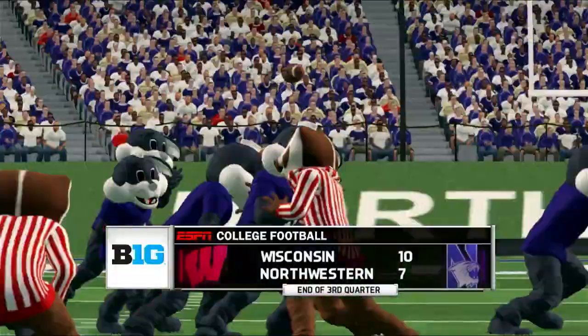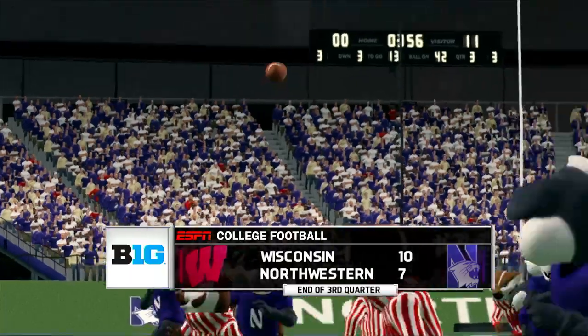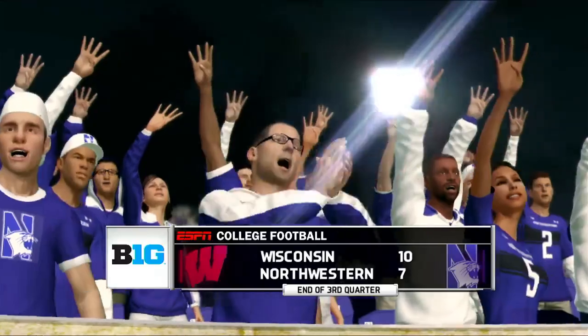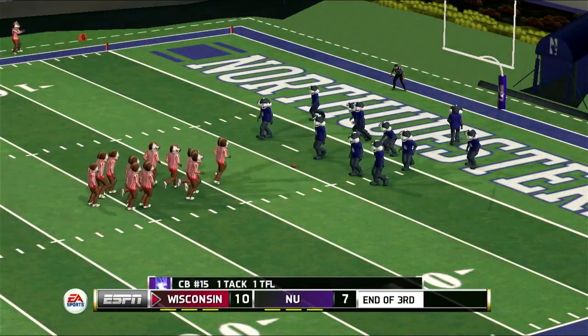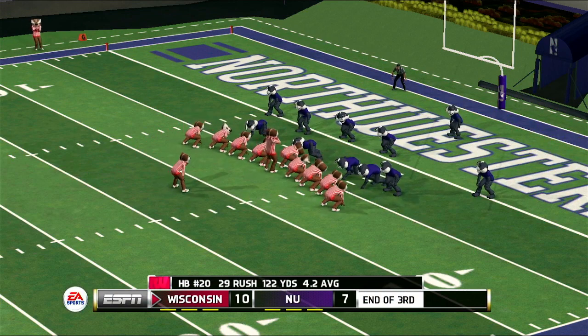Brilliant work by both defenses through three quarters of play. Who can open it up in the fourth quarter? Whoever does has got a great chance to win. 10-7, Badgers. Back in this very pivotal fourth quarter. Wisconsin is up by 3.